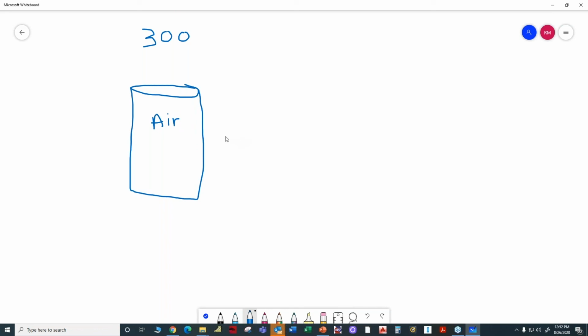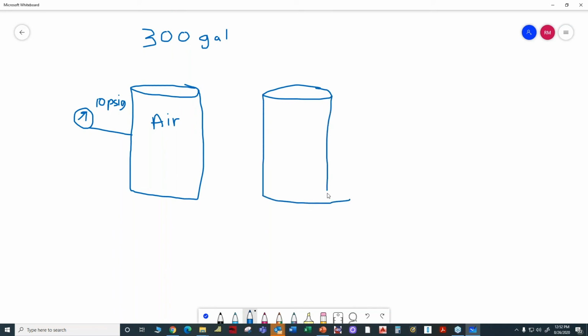Let's assume that the pressure inside this tank, before we do anything at all, is, arbitrarily, 10 pounds per square inch, 10 psig. It's 300 gallons. Let's put the word gallons up here so I don't lose track. Now I'm going to draw another tank exactly the same, only it has 100 gallons, which is 1/3 of the tank. Let's say it has 100 gallons of water.